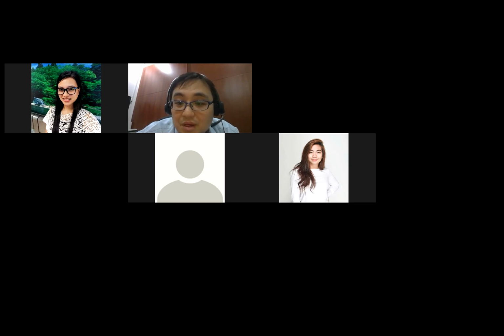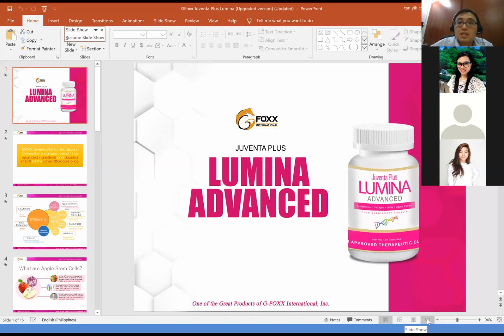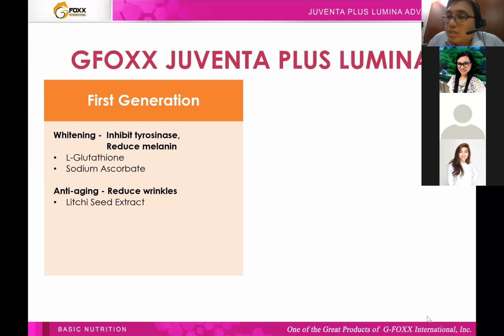And simple, simple. Okay, let me share with you the concept of Lumina Advance. This is the second generation. Compared to the first generation, what is the difference? In the first generation, we just wanted to give you the premium concentrated glutathione. We market this as a whitening product, just whitening only. So we do not put in any extra ingredient. We pump all the resources, all the money we have, into the Japan glutathione only. So you get 500 mg glutathione. You put a little bit of vitamin C, a little bit of lychee extract. That's it. No other things.